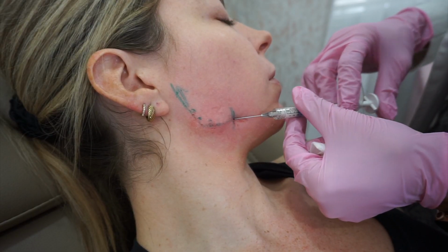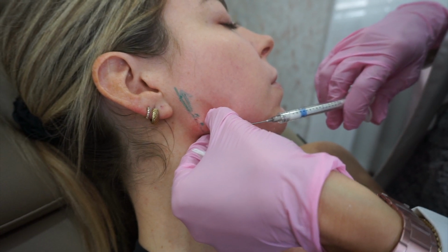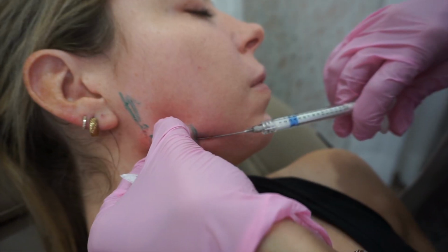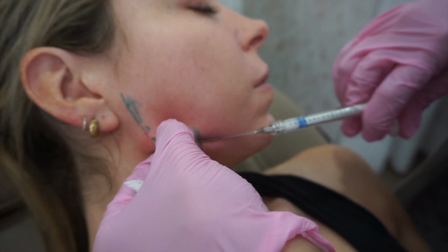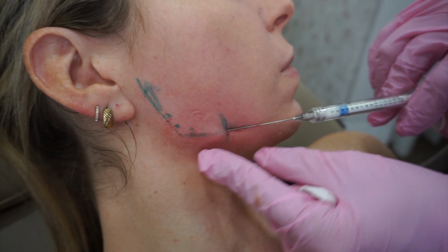So here at Beauty Boost, we like to incorporate different techniques to build up the structure that we desire. This is why we're always attending advanced injection courses all throughout the country, because really you can't get away with just one technique, and each person is very different.